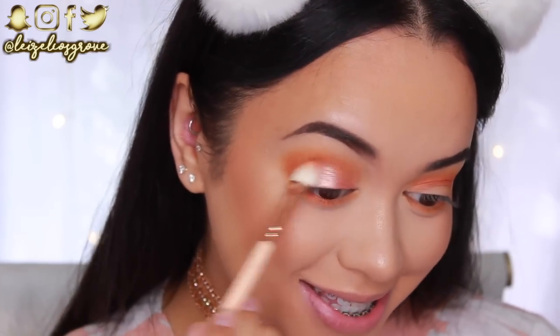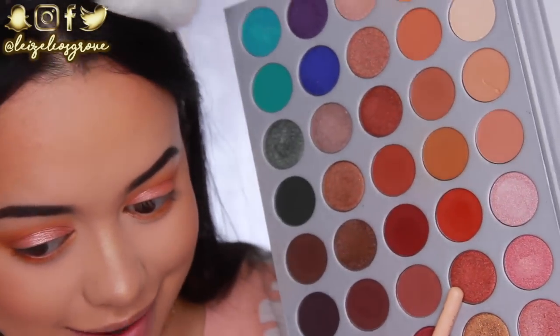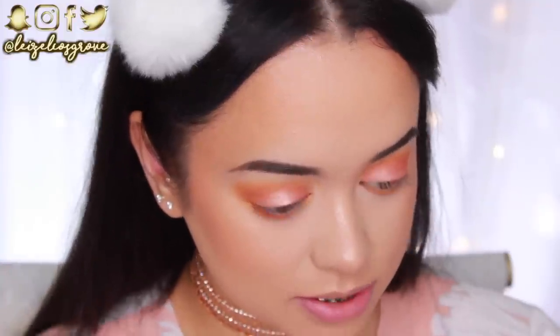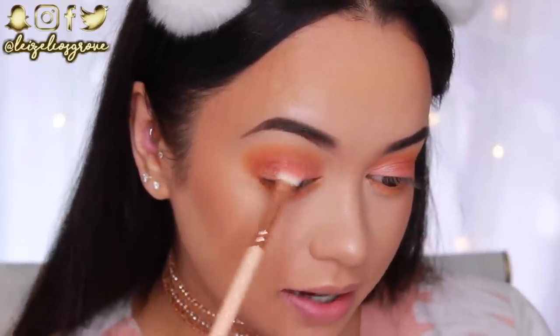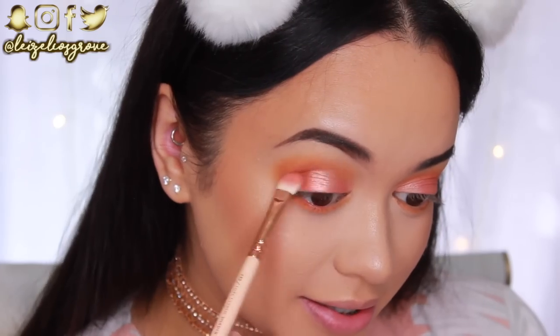Ooh, yes. I think I also want to take a little bit of this shimmery, fiery shade right here. This is called Firework. And I'm just going to take a little bit and marry it into that Little Lady shade just to add a little something to it. Yes. Ooh, yes. I like that.